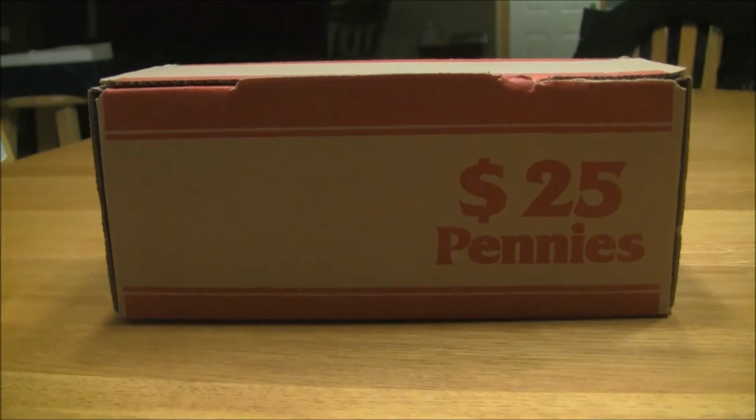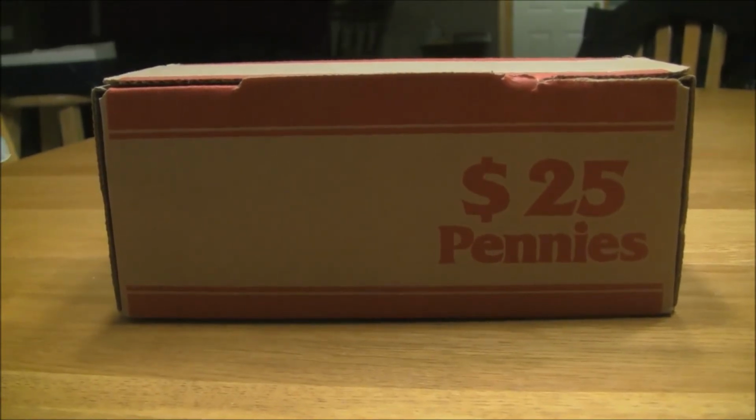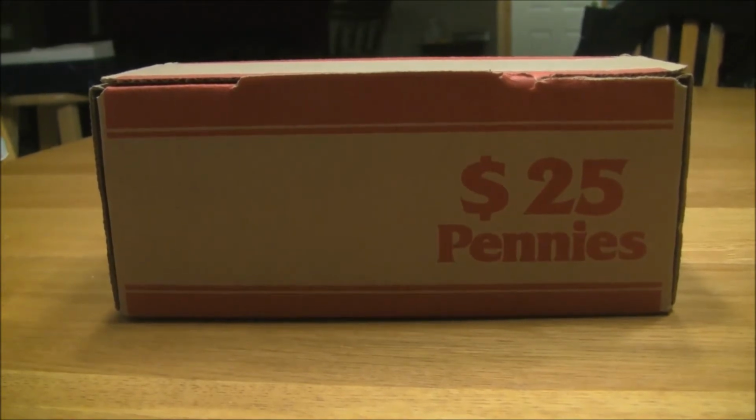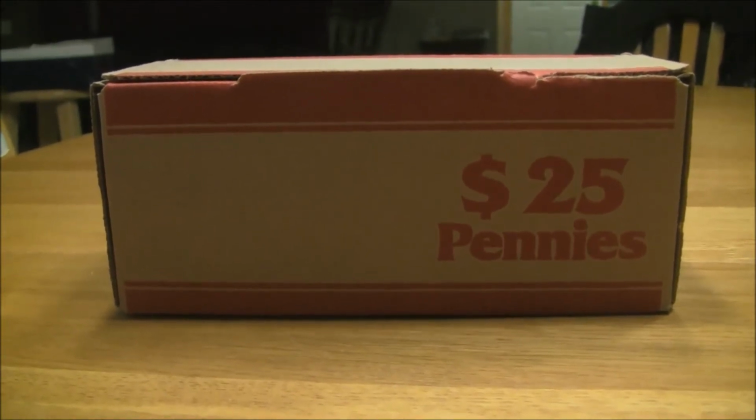I want to talk to you tonight about pennies. I realize for most of you this is not your cup of tea, totally fine, but for those of you that are interested, there's actually kind of a fascinating addiction to sorting through pennies. I want to talk about that tonight.